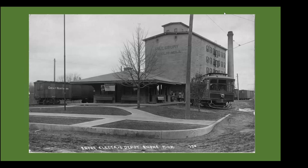So here's the Anoka line. This is up in Anoka, just showing the interchange tracks around the Anoka depot itself. You can certainly see the Great Northern Boxcar off there near the Pillsbury Mill. And then, of course, one of the Anoka Line cars that would be ready to go back to Minneapolis.